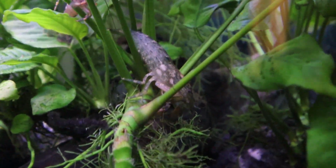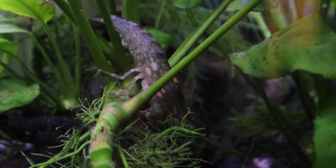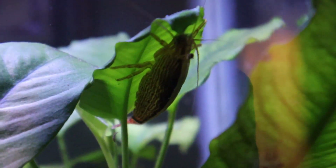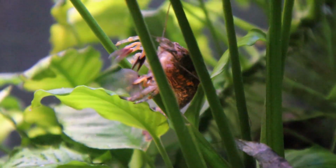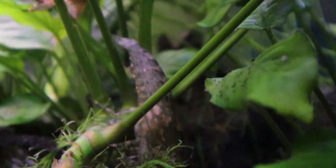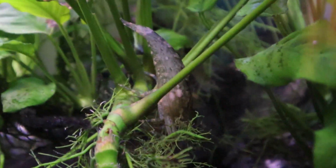Get out of the way, you fishy camera hog. Okay, so I wanted to film the new bamboo shrimp that Marty got. See, our existing bamboo shrimp is right there, and that's what she looks like. And then these are our new ones. I don't know if you can really see the difference. They're very cool looking. They're very speckly. But we got two new ones.